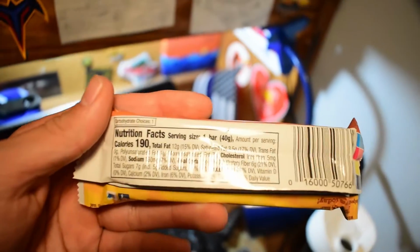Alright, so I ended up finding this protein bar. It's about, there we go, 190 calories. So, all in all, for that lunch, that was probably around 760 calories. I'll have to add them up completely, put them into MyFitnessPal, but that's essentially around what I had for lunch. But I'm going for a run now.